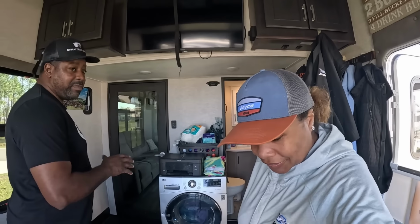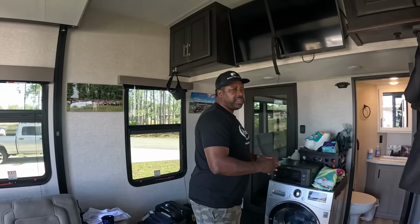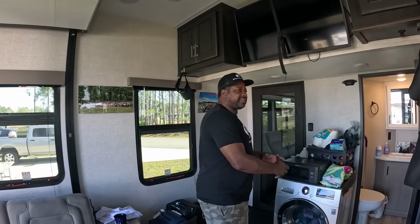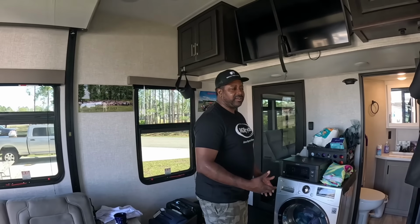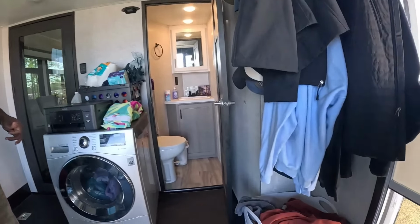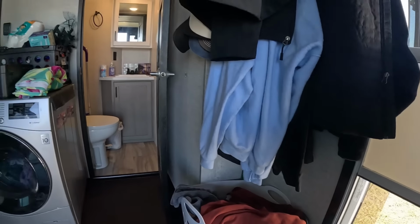Yeah. I like it so much better back here because we don't have to keep our dirty clothes in the bedroom. We used to have to keep the dirty clothes in the bedroom next to the washer too, and I didn't like that. So we found ourselves washing on a daily basis. Now we got a hamper here. We throw our clothes in there, our towels in there, and we wash as it gets full.